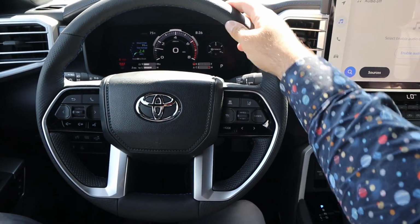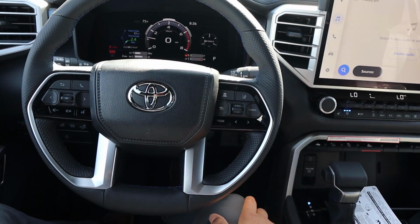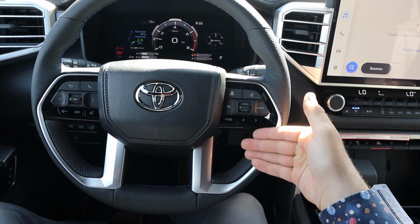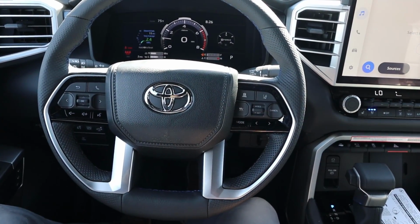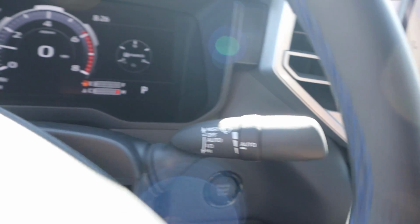Now taking a look at the steering wheel, we've got nice trim all around. I like how it's perforated on the sides. A bunch of practical controls in front, including adaptive cruise control, lane centering, voice command, volume controls as well. Traditional shifters here on the back.